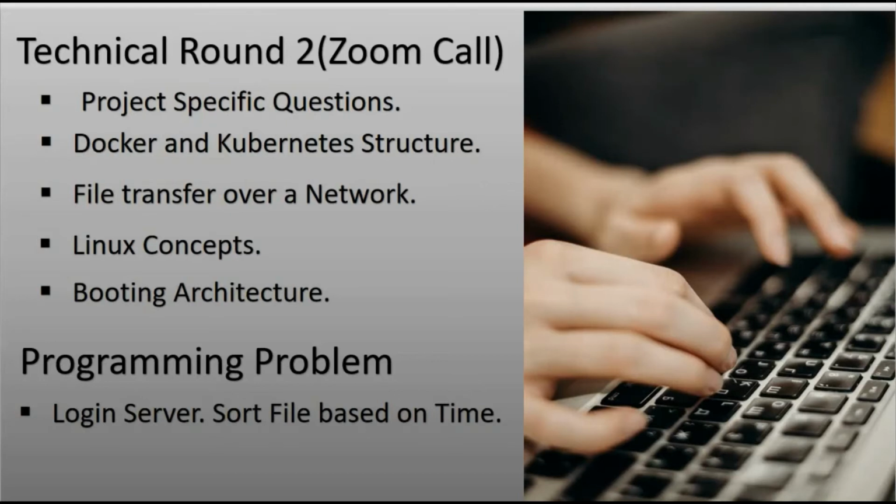Now, there were also some scenario questions with respect to networking, like how do we transfer a file over a network? Basically, I need to explain what happens under the hood, and then how do we make sure that the file has been transferred completely? That's a common pattern which interviews follow: you will be given a question, and based on your answer, questions will be connected to that. Similarly the same thing happened here also.